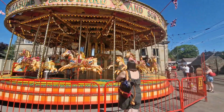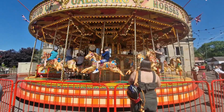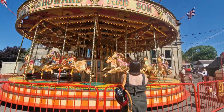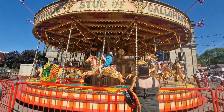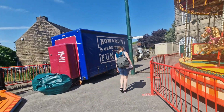Normally when we go to these old time fun fair type things, you go and buy tokens and they're like so many tokens a ride, and the tokens are like £1 each and it's like 3 tokens per ride. But for it to be £1 a ride, you just can't even complain at that. So I will say it is Howard's old time fun fair that has brought the rides down.